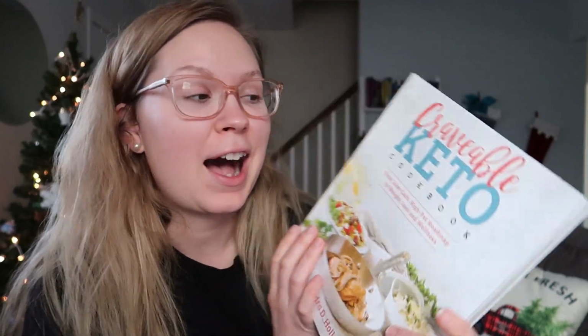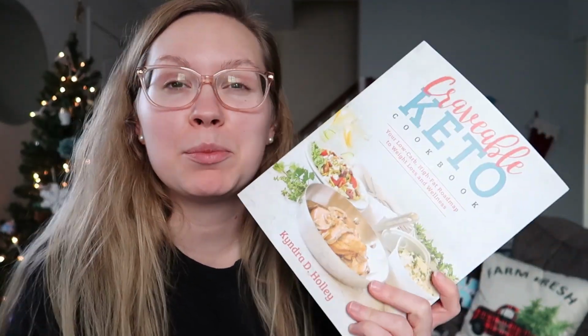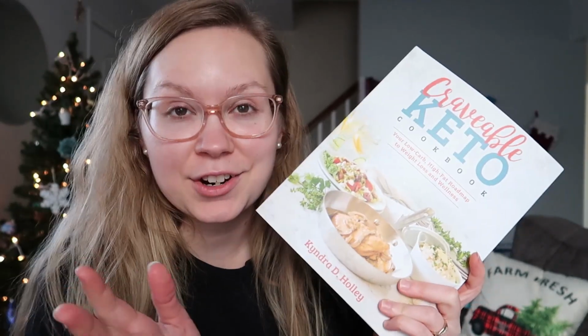Next up, we can talk about her next book, which is Craveable Keto. I really enjoy this book because there are a lot of really good, yummy bread recipes in here and cheesy recipes. So if you can have dairy, this is definitely the cookbook that you should get if you're a dairy lover. There's a bunch of different comfort foods in this one as well, like mozzarella sticks and pizza, and it is absolutely phenomenal.